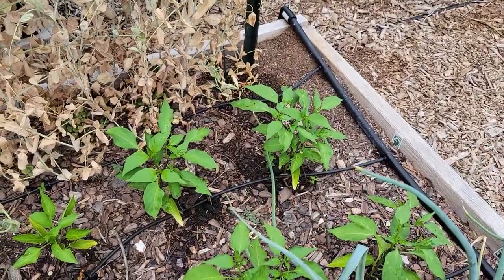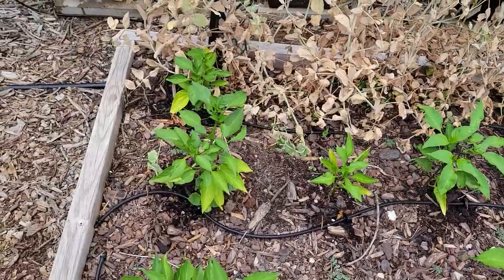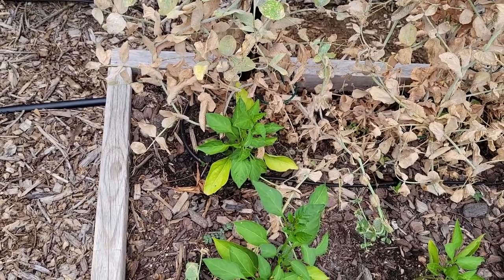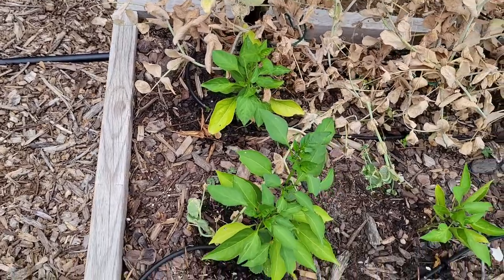The ones behind that are the regular jalapenos. Same thing, they're growing and putting buds on them. That one is my sweet cherry pepper, and same thing, it's growing. I've been pulling all the flowers off, but I think I'm gonna leave those on there.